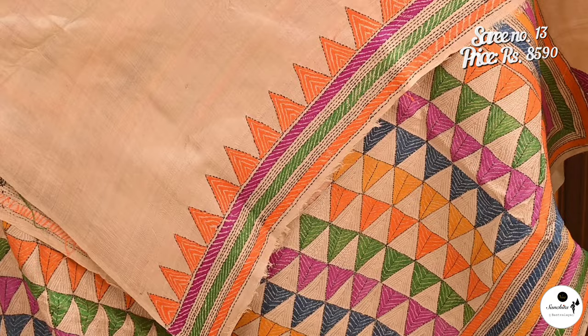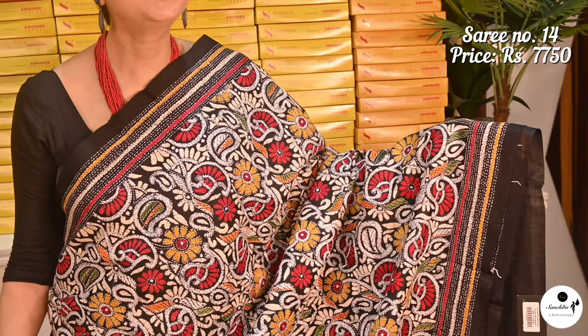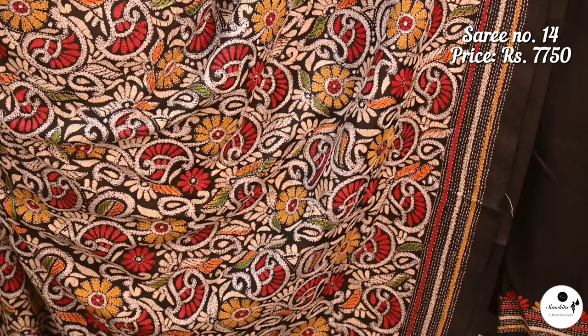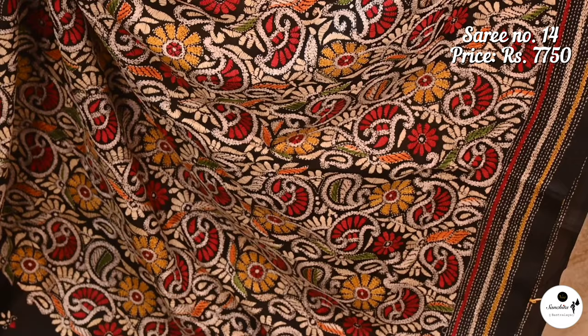Saree number 14, priced at 7,750. This is a classic black Kantha stitch saree in Bangalore silk. The border has an intricate floral and paisley Kantha embroidery. The yoke portion of the saree is filled with heavy Kantha embroidery, enhancing the charm of the saree.